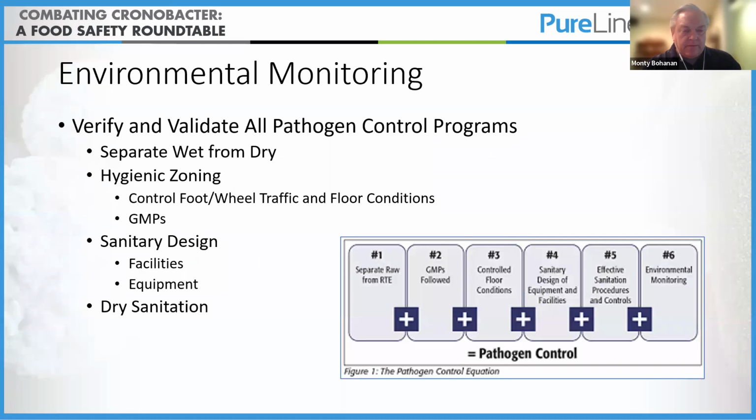So we were going to talk quickly about environmental monitoring. That's the key to validating that you're ahead of the battle here. And there's another example of the pathogen control equation that we do teach.